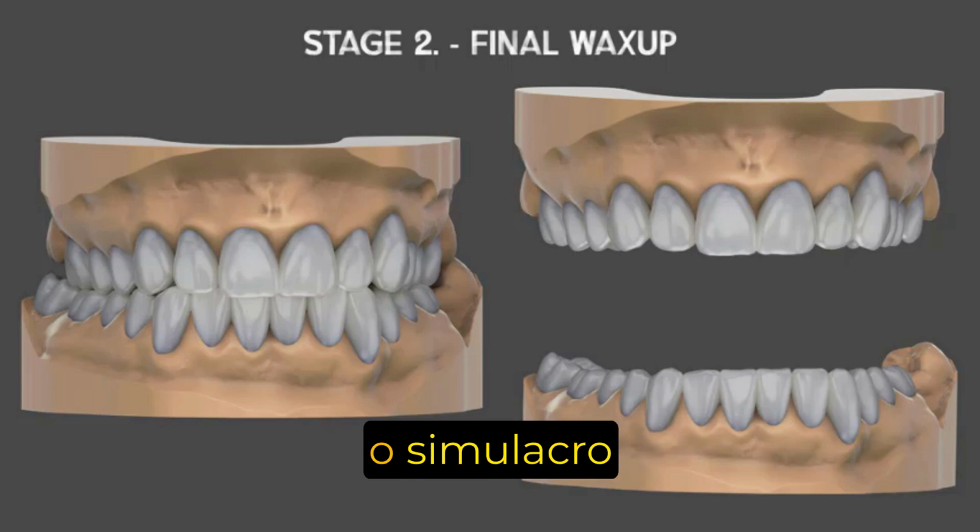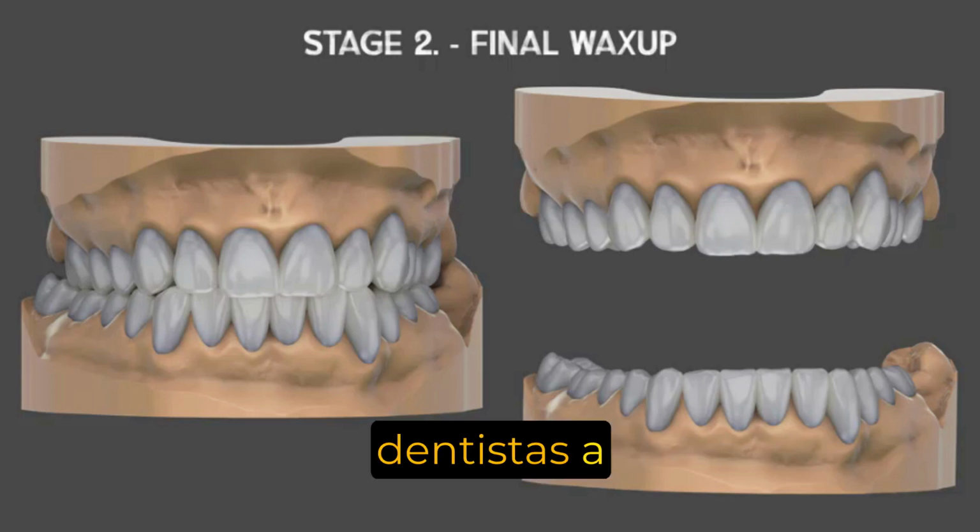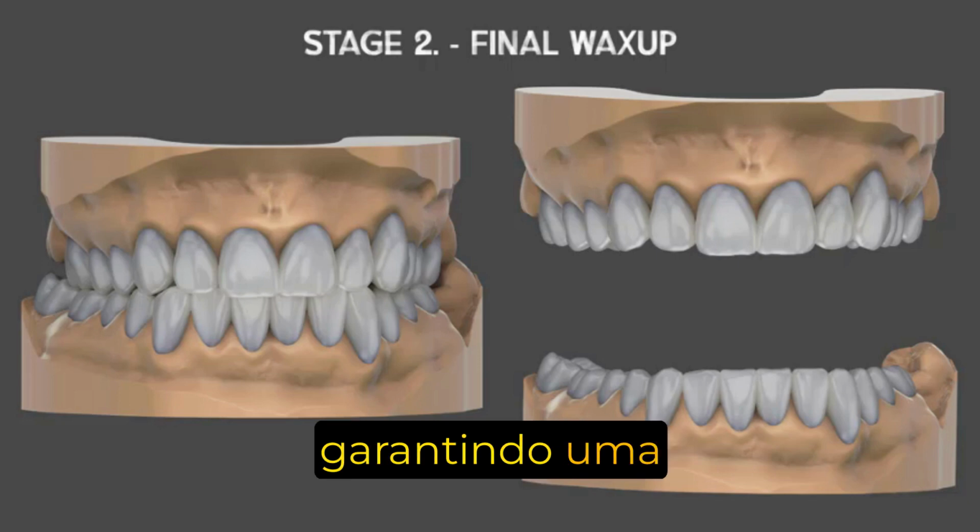Just like with the invasive mock-up, the dentist can adapt the preparation to the mouth using this model as a reference. This design holds significant importance as it allows for meticulous planning and preparation. It empowers dentists to visualize and refine the ideal thickness and contour, ensuring a precise and aesthetically pleasing restoration.